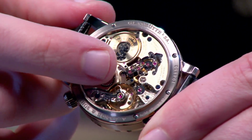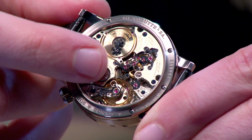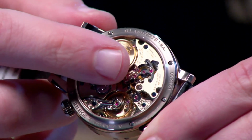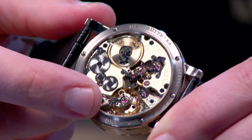That is a remontoir d'égalité constant force device. FP Journe uses a linear spring, Lange uses a hairspring, and then that meets out power to the balance. I should mention that every minute power is transferred from the barrel to the remontoir and thus to the balance.